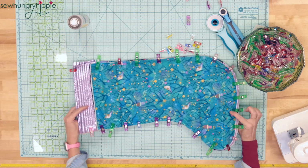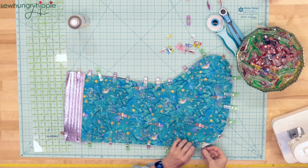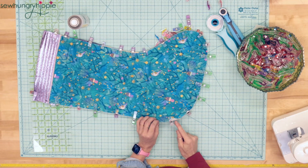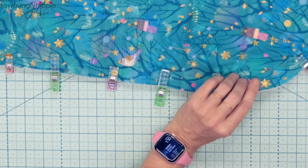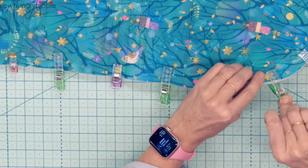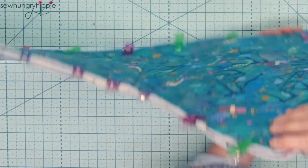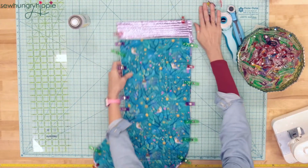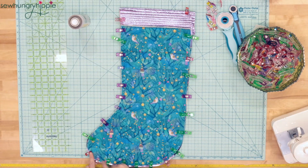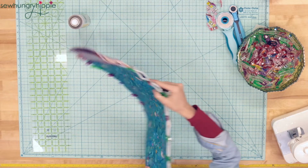Okay, so now the whole thing is good. Oops, see, this is what I mean. See what I did here? And couldn't see it because it was on the other side. That's why we check. And I'll check that for the other side now. Okay, good. So now what we're gonna do is you just sew all the way around. It is right sides together. So right now we're looking at the lining on both sides, okay?